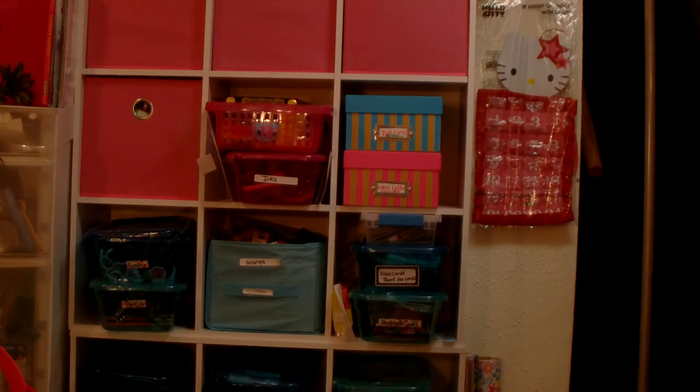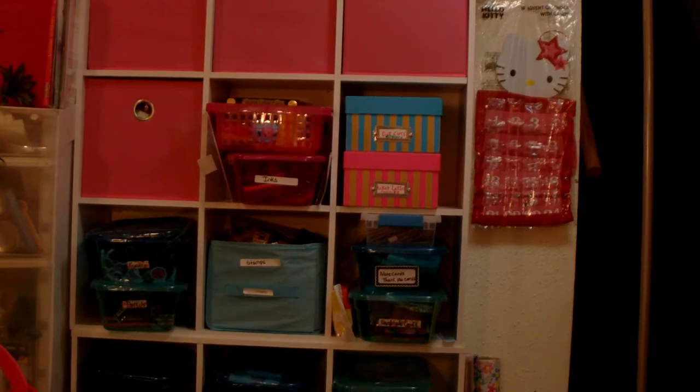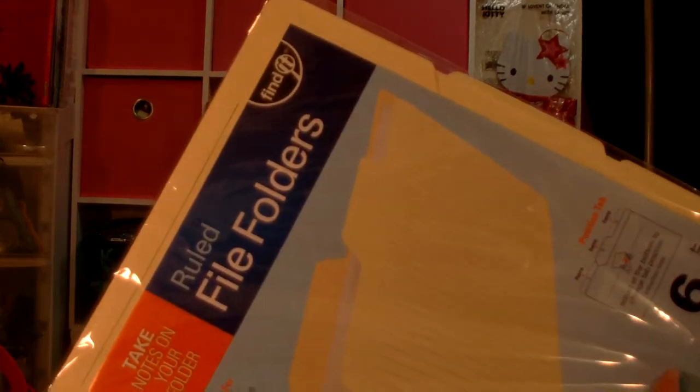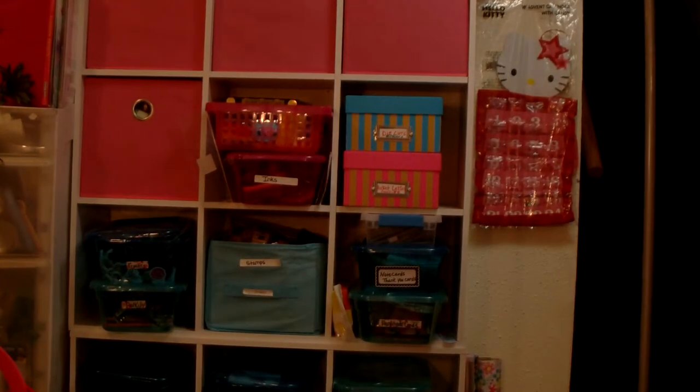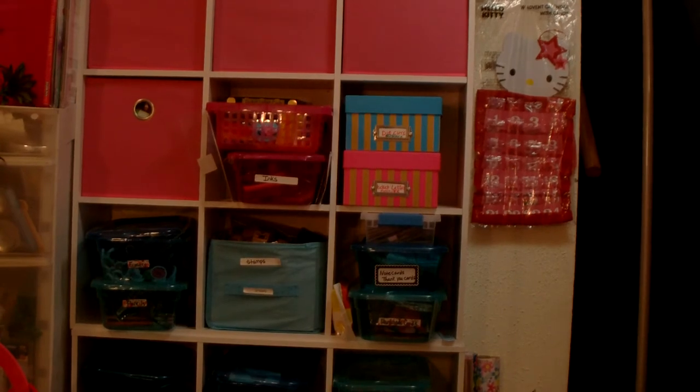So the last items are some items that were on clearance. Well, a couple of them are on clearance. So I picked up this document holder for 50 cents on clearance. And then I picked up these Rule 5 folders. These were on clearance for $1.25. So I really only saved 25 cents on this, but I like that it had the lines. And I can cut these up and use them in junk journals.